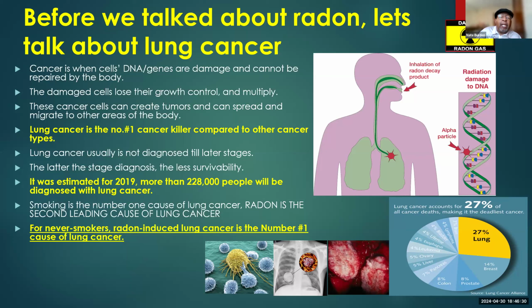But the key thing with cancer is that when the genes inside the cell, and inside those genes is DNA, get damaged somehow, and let's say the gene that controls growth loses its ability to control the growth of the cell, it starts multiplying uncontrollably. Now it turns into a tumor. Now it spreads and pushes out other cells, and it can break off and metastasize and move to another area of the body, like the lymph nodes or the brain or some other place like that. So cancer cells basically are cells that have lost their growth control and can create a tumor and can spread and migrate to other areas of the body.